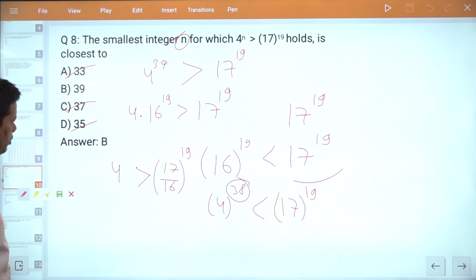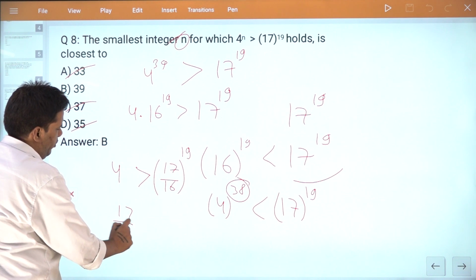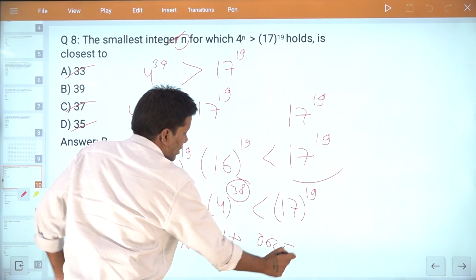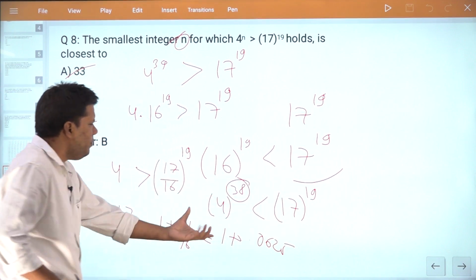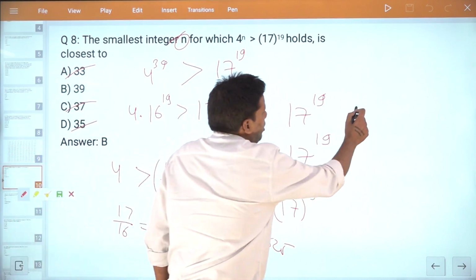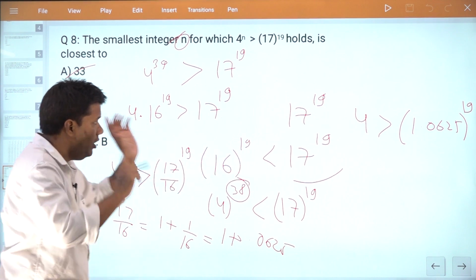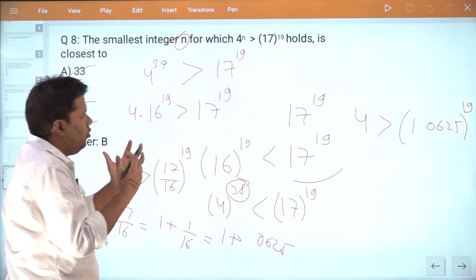Now 17 by 16 is more than 1, and exactly how much would it be? 17 divided by 16 would be 1 plus 1 upon 16, and how much is 1 upon 16? 0.0625. See, you must know the values of 1 by 2, 1 by 3 till 1 by 20. If you know these numbers, your calculation becomes very easy. So indirectly what you are trying to say is, 4 is still larger than 1.0625 to the power 19. Now I understand that this is a difficult calculation, and you cannot do all these things in the examination, but train your mind for such questions.